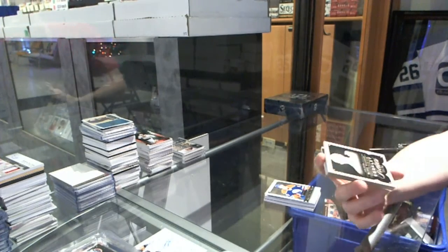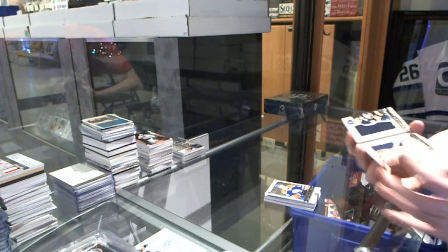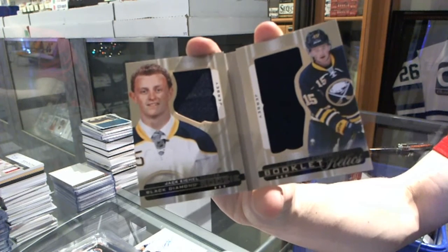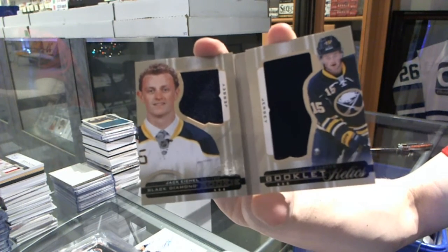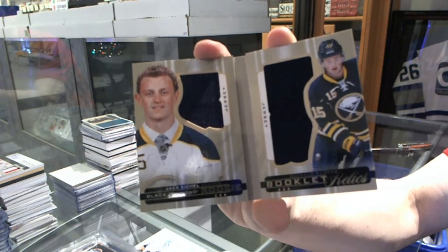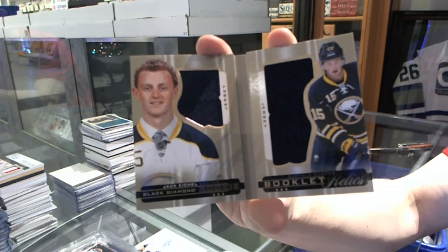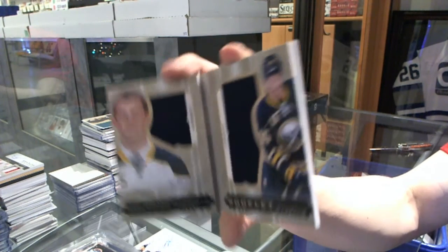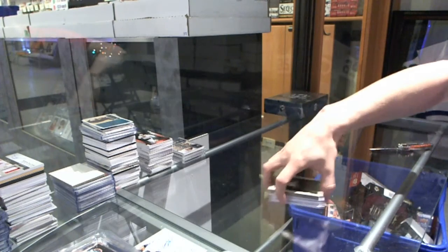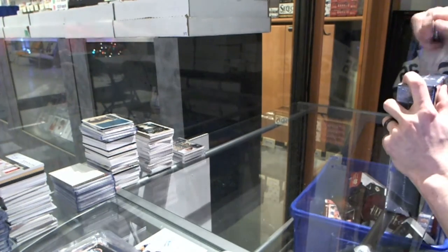And we've got a rookie booklet relics dual jersey number to 299 for the Buffalo Sabres, Jack Eichel. Jack Eichel at a 299 for the Sabres. And now onto The Cup to finish it off.